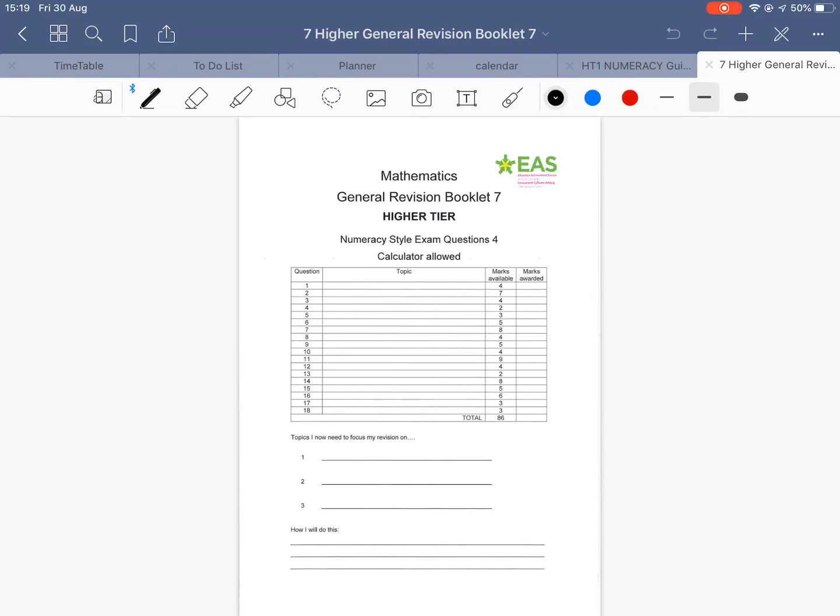This is General Vision Booklet 7, higher tier numeracy style questions. You can use a calculator for this paper.